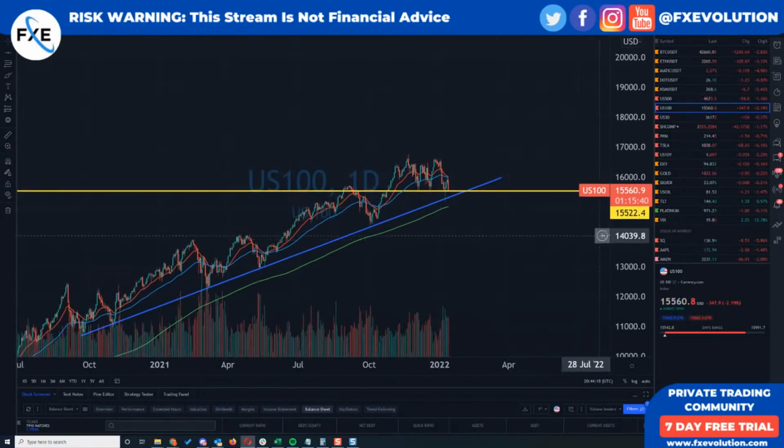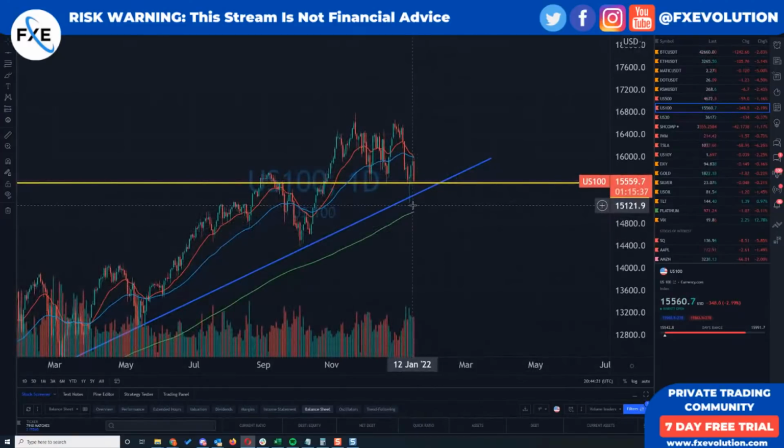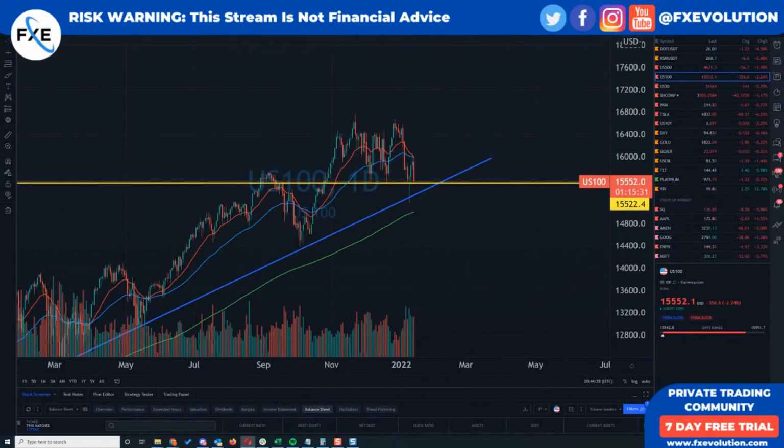It's not a sell-off across the board, guys. It's not an epic crash across all markets because the Dow is not down enough. And among the big stocks, there are some that are still showing improvement.